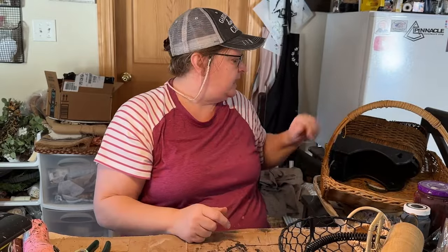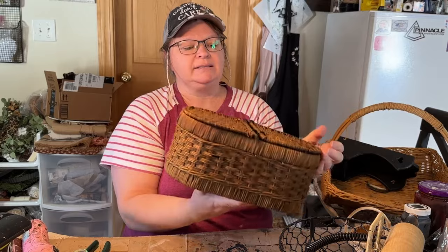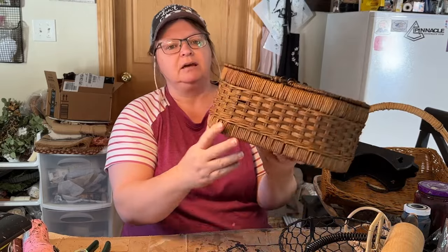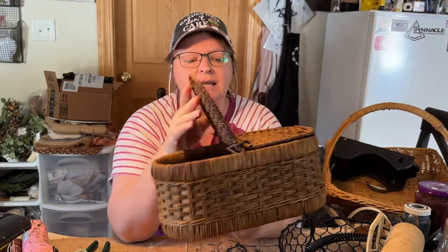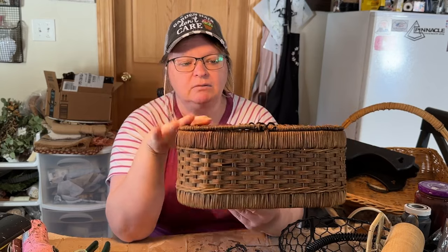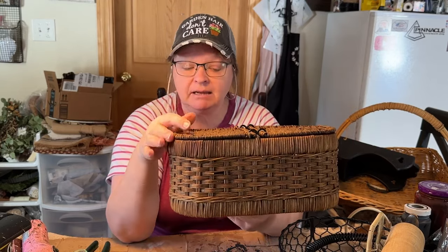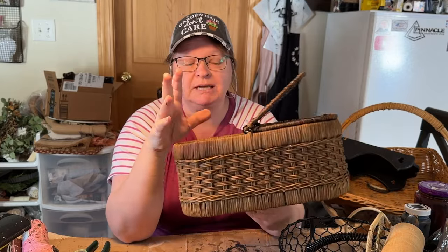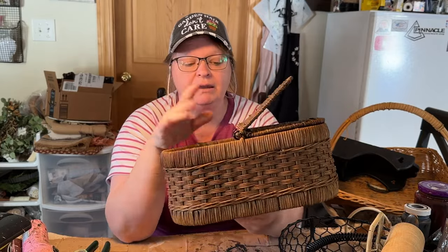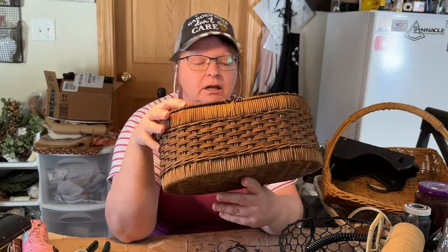So I grabbed that. I loved the coloring of this basket, and it's just so different. I love the dark, rich brown on it. And then it opens up like this. And I wasn't quite sure what it was, if it was a sewing basket or what it was, but it could be used as a sewing basket. But I came home and put a roll of paper towel, toilet paper in there, and they fit perfectly. So I think it's just for the back of your toilet for toilet paper.